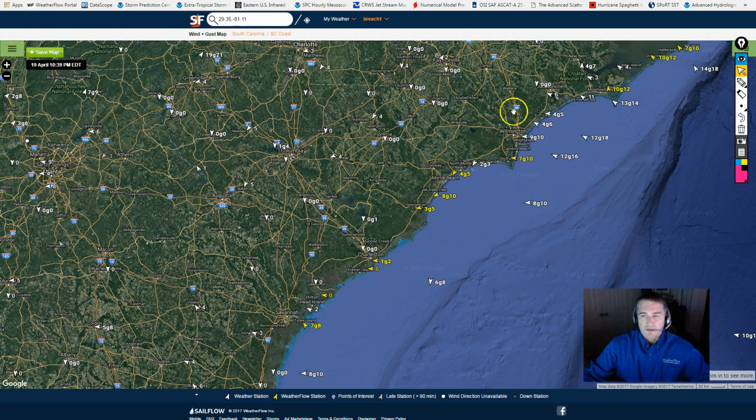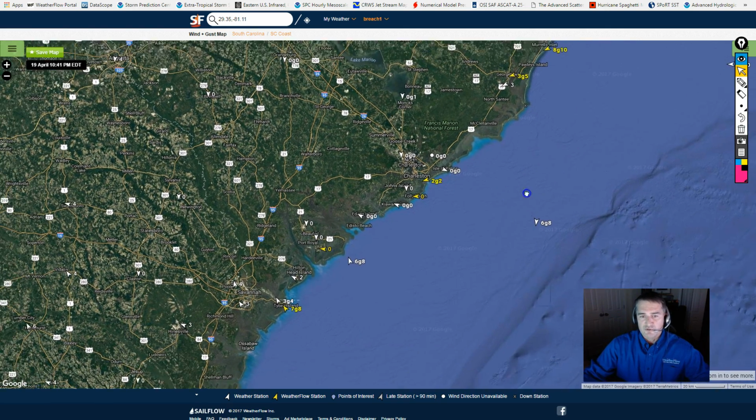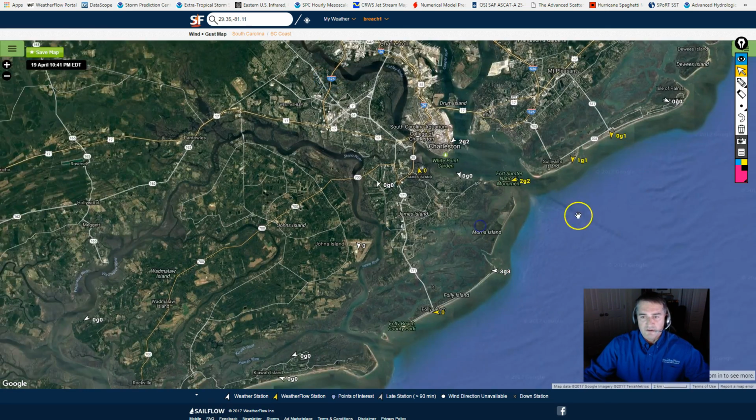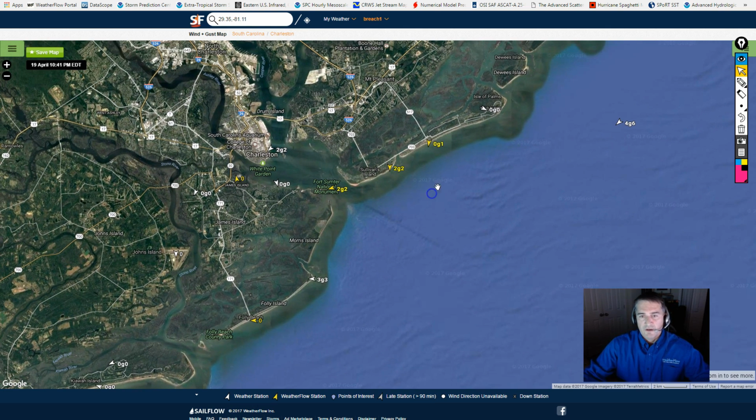And if we look at the area now, right now we have still these east-northeasterly winds. That was sort of a trend today. We'll look over the Charleston area. It's sort of light and variable right now. Nothing really going on. We've got that warm front to our south. And we're going to start looking at the model guidance for the next few days.